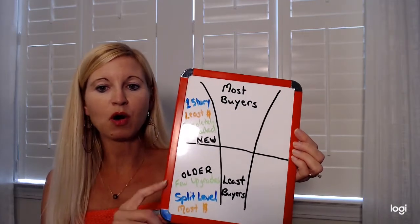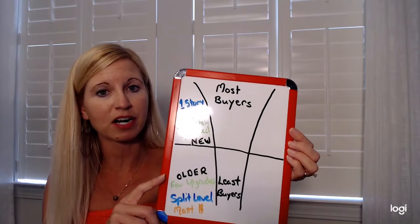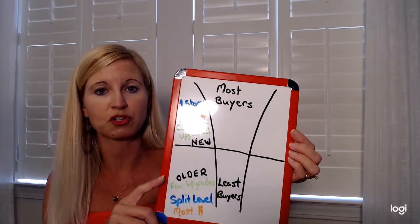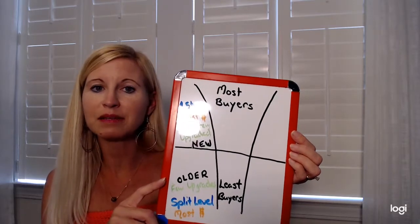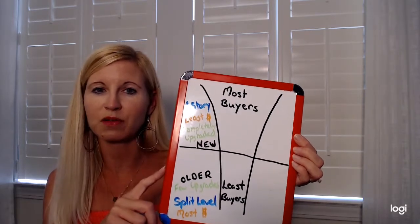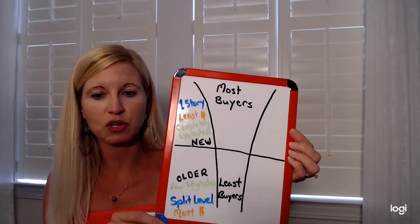Older homes are appealing in a lot of areas. I mean, here our older homes in Charleston are certainly extremely appealing, but they're not as appealing to those short-term buyers. So that's what I'm talking about today: people that are definitely buying and moving in 2 to 3 years.